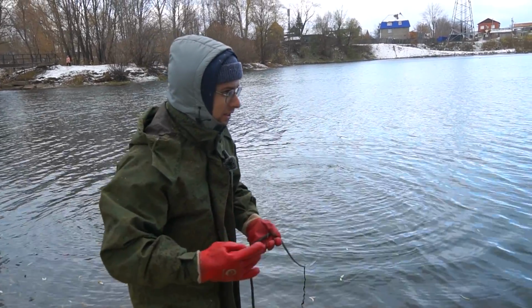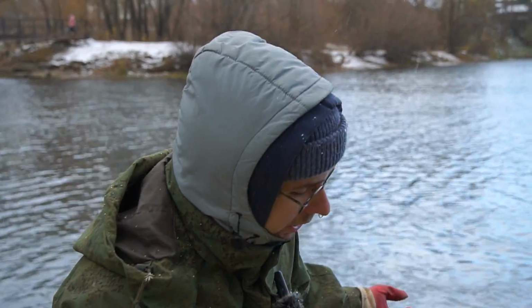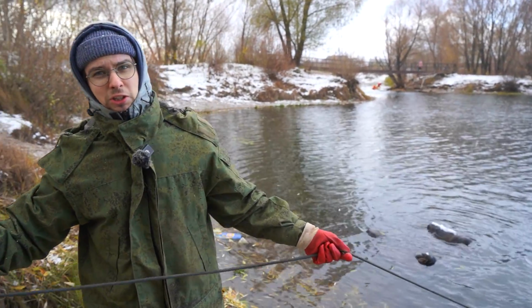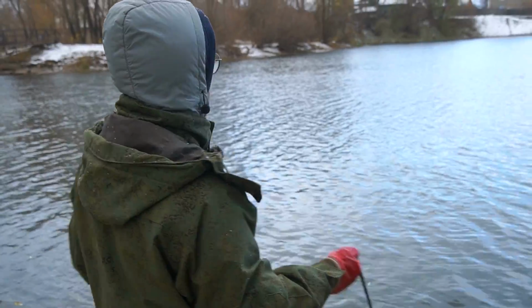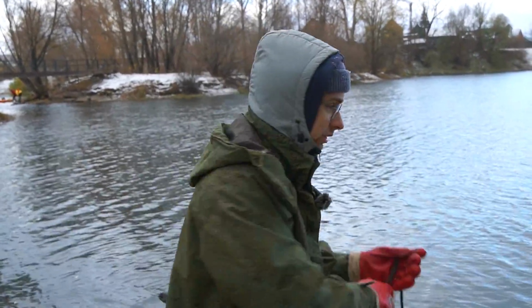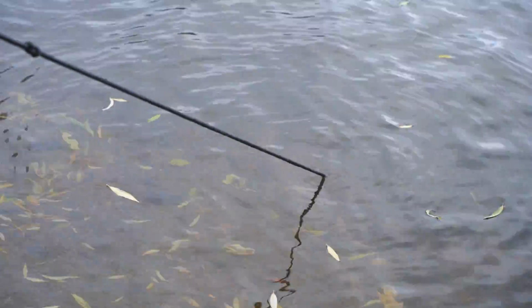We got here today because of this comment. So you may read it right now. I'm not quite sure that this comment is true, but we're here to check anyway. I'll be happy to find anything in here. Let's see if there is actually something about the submarine in here.